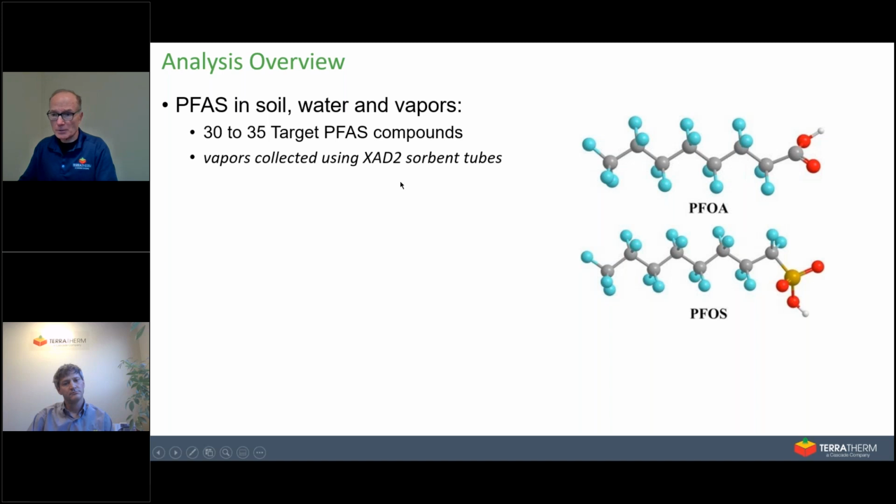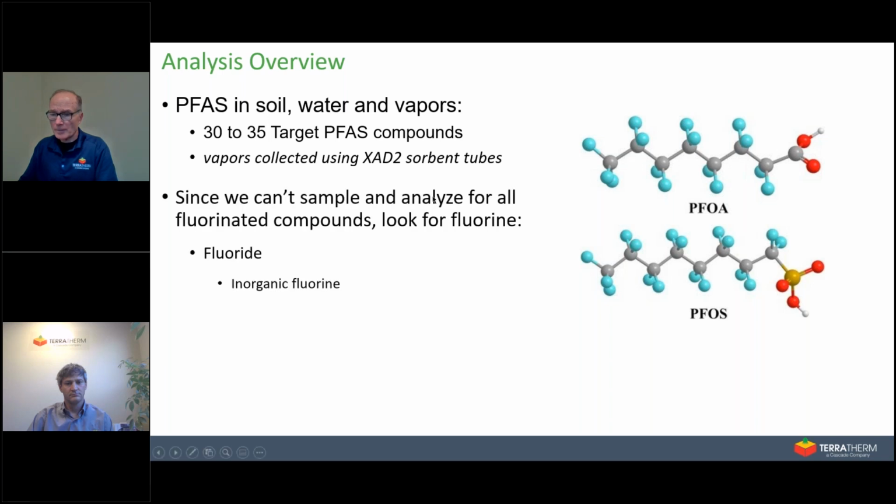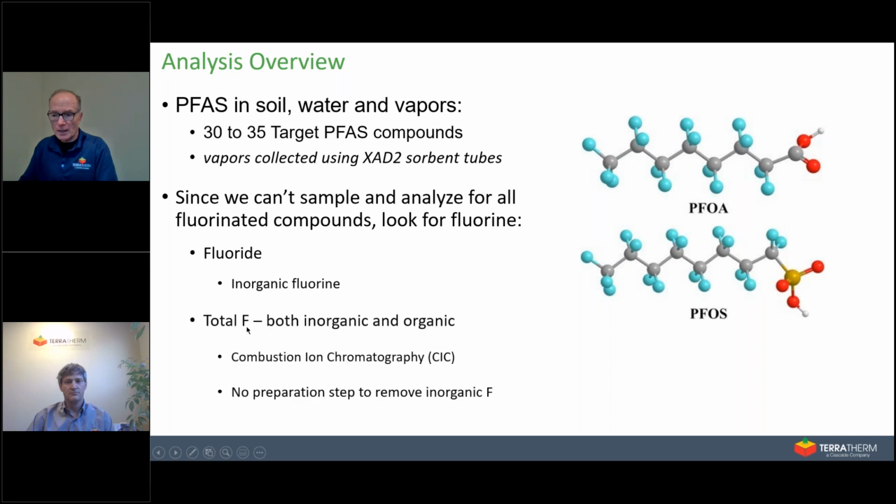So just in general, what we did was look at PFAS in soil, water, and vapors. For this particular study, we had a 35 target list that Eurofins provided us the analysis for. And since we can't analyze for all of those different PFAS compounds or fluorinated compounds, we also look for fluorine. And we did this by looking at inorganic fluorine as well as using combustion ion chromatography, or CIC, to look at total, both inorganic and organic, fluoride or fluorine. If you subtract fluoride from the total F from CIC, you can actually get a rough idea of maybe what's there as organic.